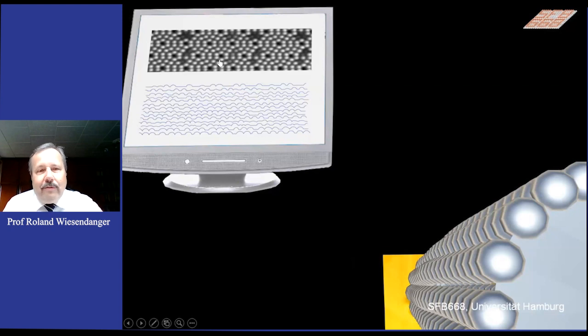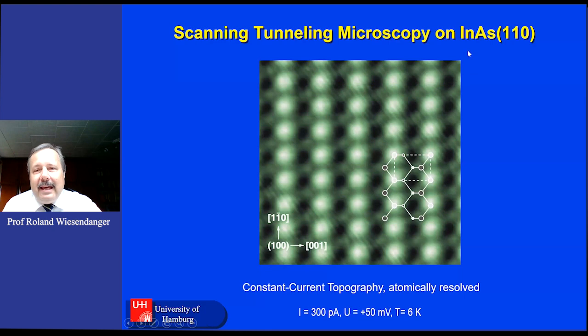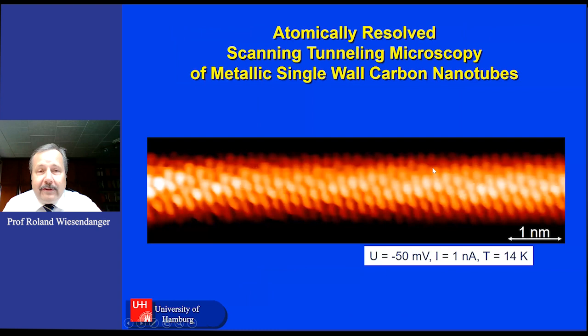And you can do this, of course, with many other kinds of material systems, also compounds, say indium arsenide, which is also a famous semiconductor. You can cleave these crystals and then resolve the atomic scale structure, and you immediately recognize two different atomic species. One atomic species appears very bright, and another species appears less bright, and this makes up the surface of this compound semiconductor. Or you can even image curved surfaces.